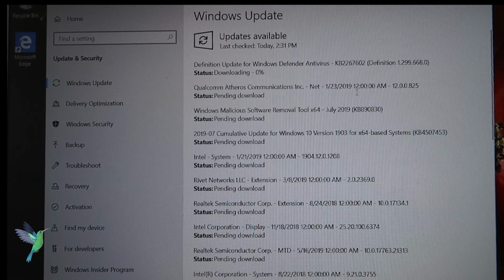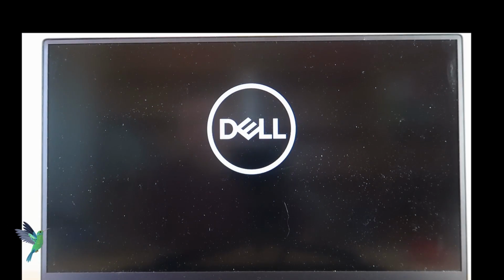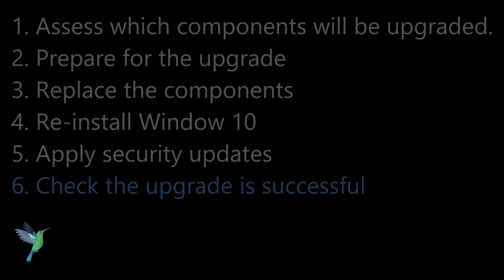Now you can expect to have to do this a couple of times because additional patches will be added in order of precedence. So do this until the list is empty. Rinse and repeat.